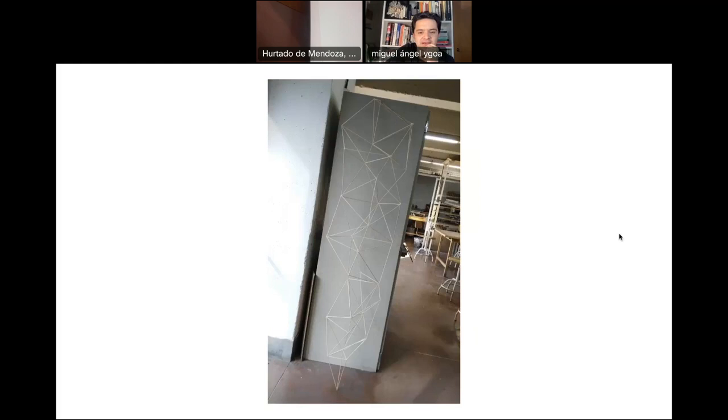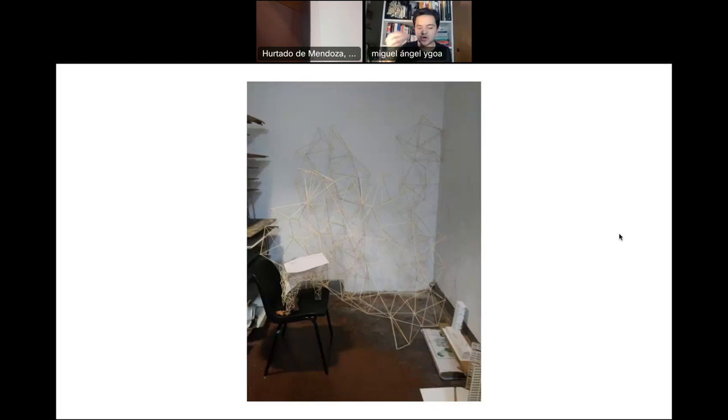We kept developing it. Now, when you do this kind of triangulated structure, you understand it a lot better. We all had to calculate the structure and theoretically do all the numbers and stuff, which personally I'm not good at. I have to admit, I'm not good at that at all.